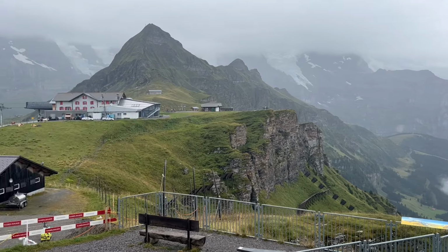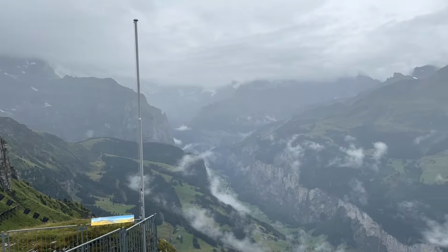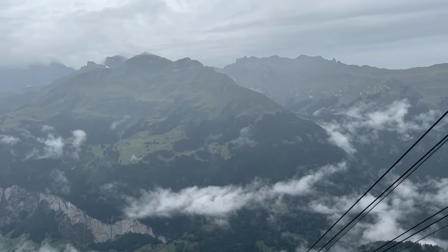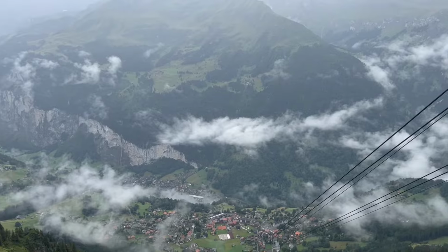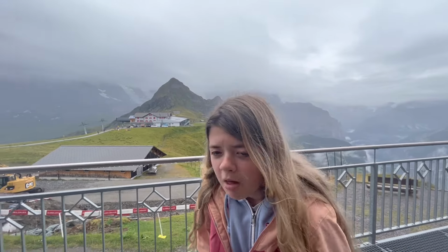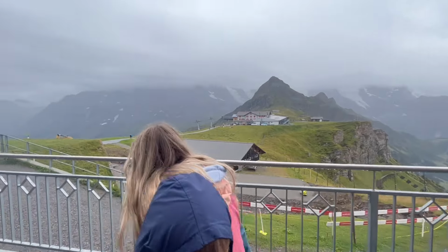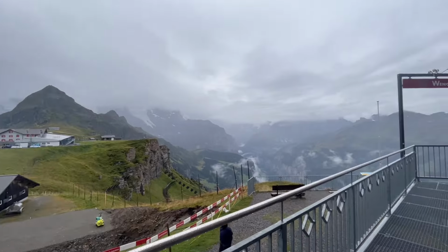So this is Wengen Mansion. That's the cable car. Just come up, and Lauterbrunnen is right down at the bottom. It's chilly up on the mountains today. It's not the 30 degrees it was at the top of Glacier 3000 a few days ago. It's cooled down a lot.